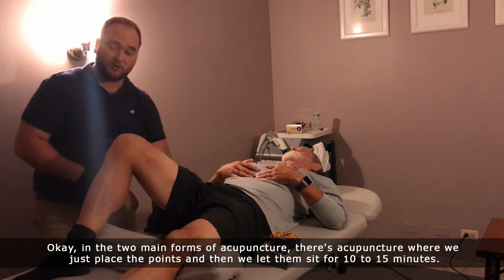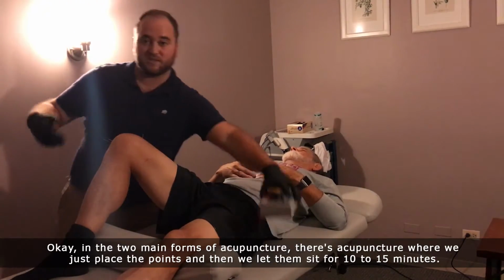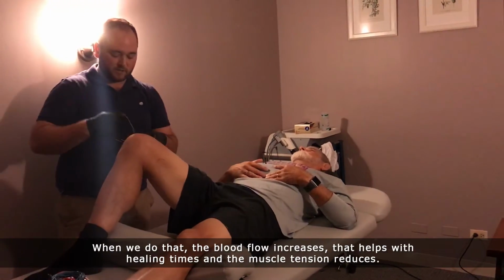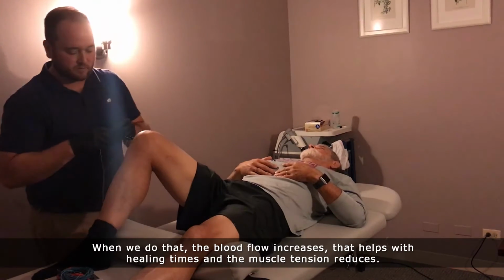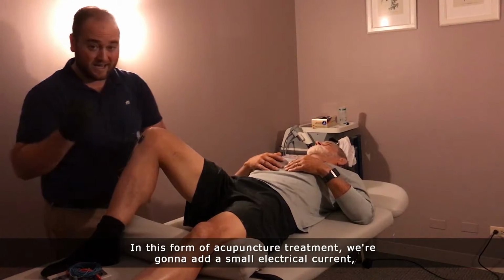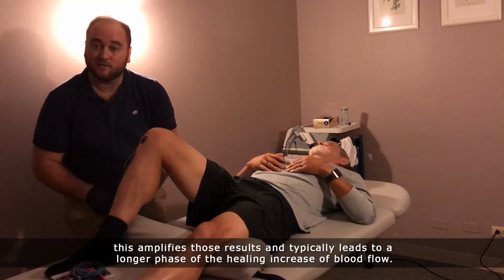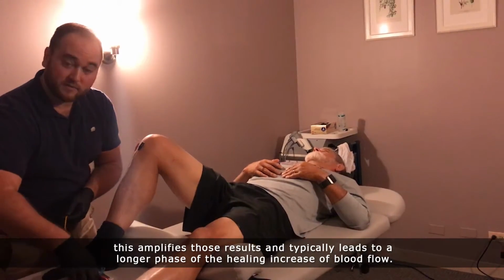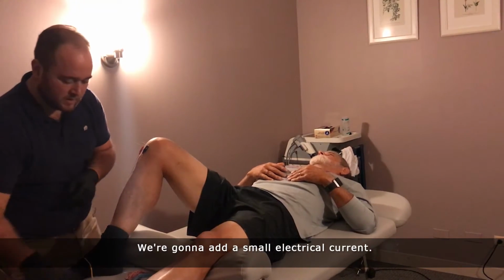Okay. In the two main forms of acupuncture, there's acupuncture where we just place the points and then we let them sit for 10 to 15 minutes. When we do that, the blood flow increases, that helps with healing times, and the muscle tension reduces. In this form of acupuncture treatment, we're going to add a small electrical current. This amplifies those results and typically leads to a longer phase of the healing increase in blood flow.